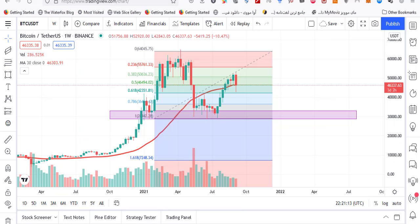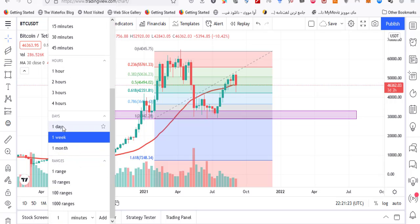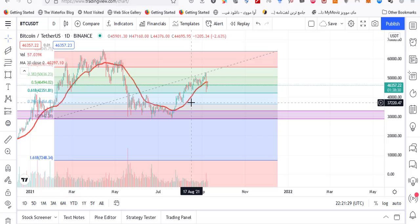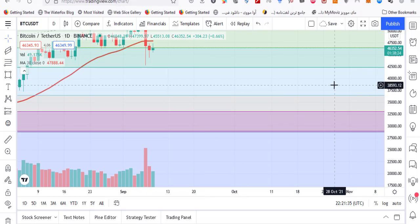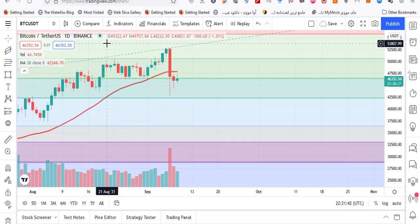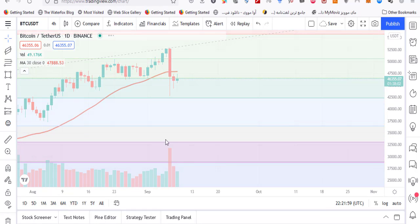So it depends on this. If we have better conditions in daily, I guess this is our daily, as you see. Okay, in the daily form, it passed the 30 days moving average. It's also trying to make better prices, but in 4 hours, let's see.